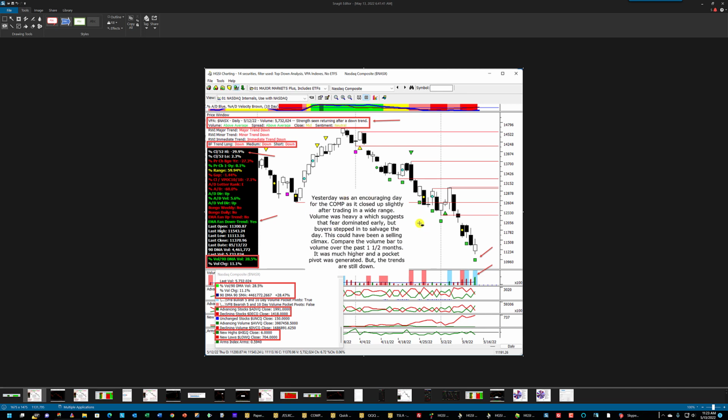I wrote, yesterday was an encouraging day for the comp as it closed up slightly after trading in a wide range. You can see the wide range bar. Volume was heavy, which suggests that fear dominated early, but buyers stepped in to salvage the day. This could have been a selling climax.